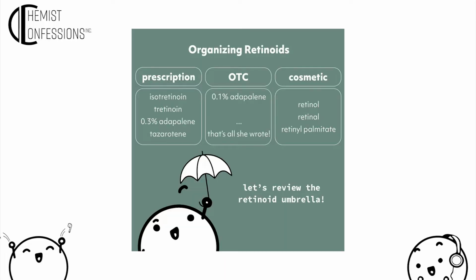Okay, we have to talk about the retinoids umbrella. Retinol is just one of many retinoids. And you might hear the word retinoid and get a little confused as to what it means. Retinoid is a family of related compounds in the vitamin A family. And they span a couple different categories and different ways you can get them. So Accutane or isotretinoin is the oral prescription that you can get for acne. And tretinoin is kind of that prescription gold standard that you can get in offices.